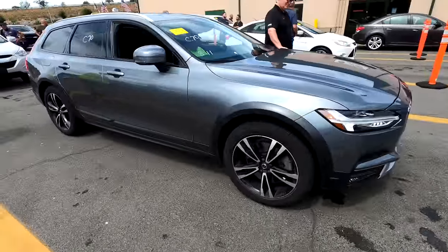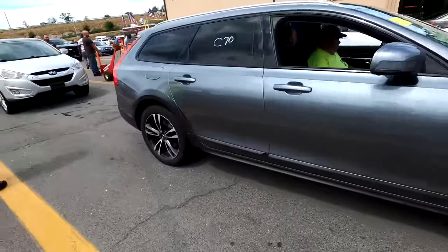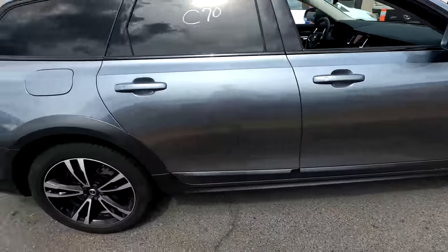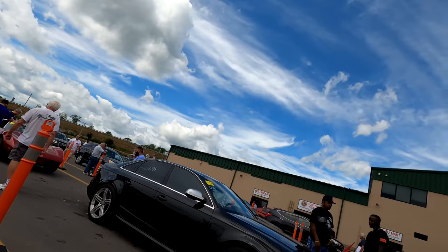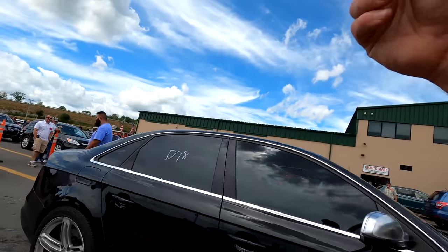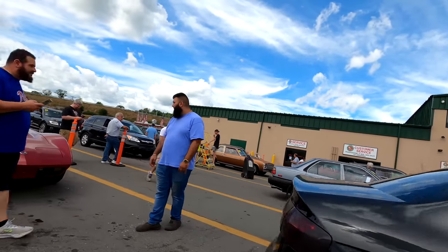This might in fact just be the coolest wagon I've ever seen. Station wagon. Why does it look so sleek? This is an awesome looking car. We have three coming up right in a row. The Corvette, the Corolla, and that Buick Skylark thing over there.